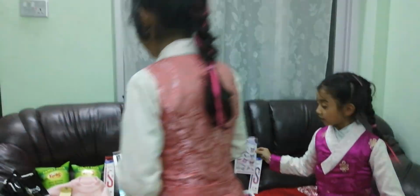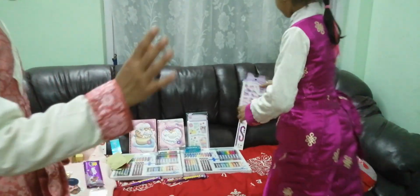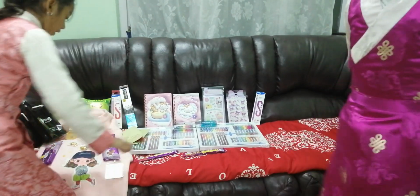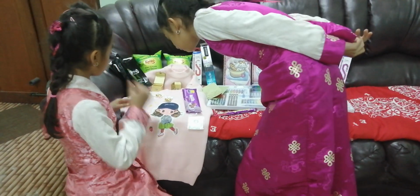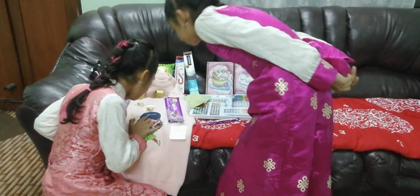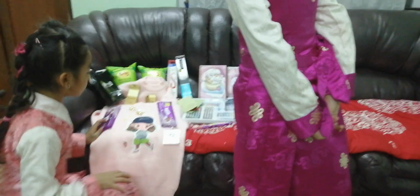My favorite thing is this one, earrings. It's a blue butterfly. And my favorite thing is this one. And another one, my very best thing is this one. And this one, it has a cute girl. Yeah, and it says something like, what is this?